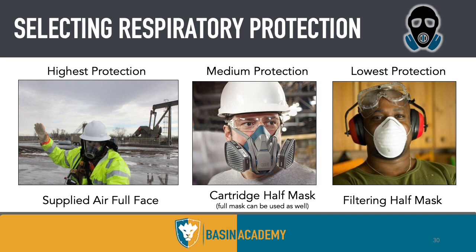So obviously supplied air in a full face application is the best, the highest protection that we can get, because this is providing us with a clean atmosphere. Our entire face is covered. Nothing's getting to our nose, our eyes, our lungs, our mouth. All that stuff's protected, right? So that's the highest level of protection. But for different reasons, that may not be necessary.